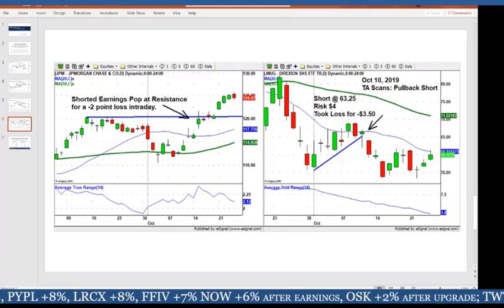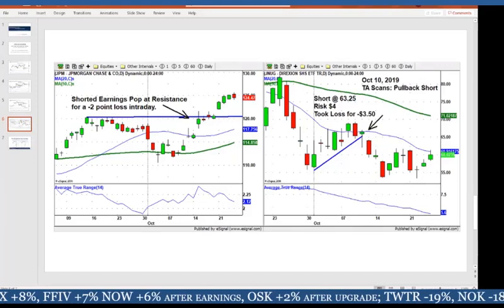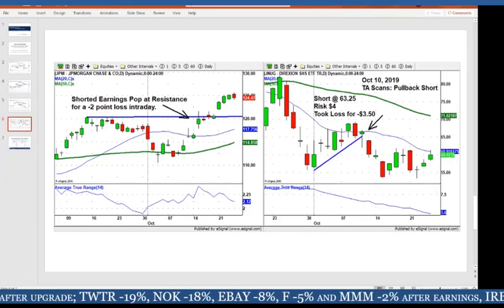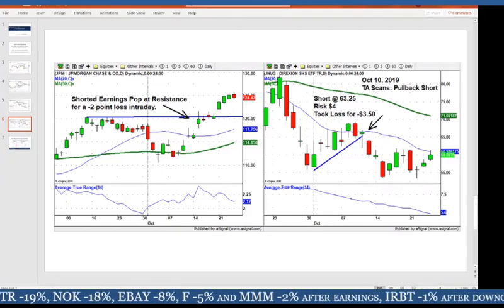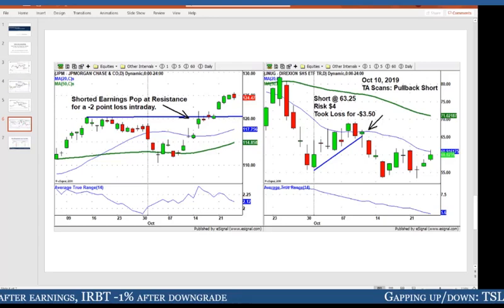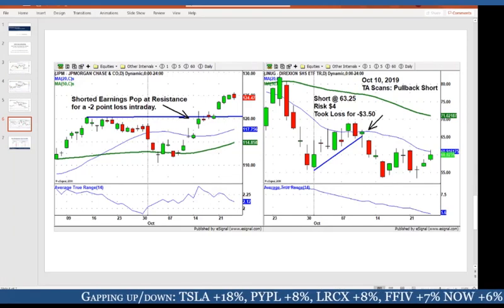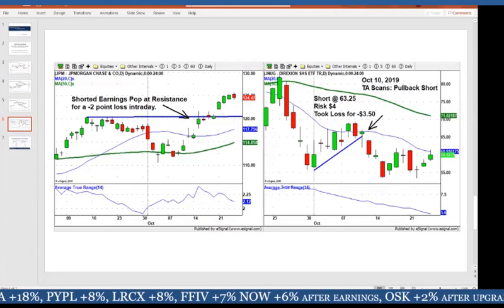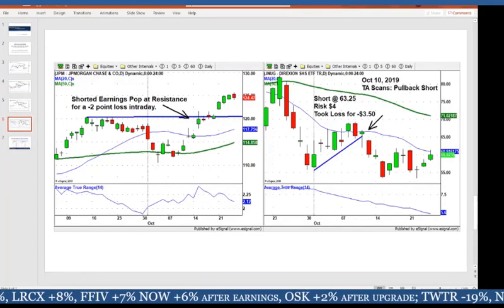JP Morgan had earnings. It gapped up and went right up against the September highs there around 120 and got rejected in response to its earnings. I wound up taking a short as it was breaking down below its opening range low around 118, if I recall. And I risked about $2 on the trade, which was the morning opening high. That was about the low of the day there, right underneath that opening range low. And buyers stepped right back in and took it right back up over the opening range high, and took us out for a $2 loss.